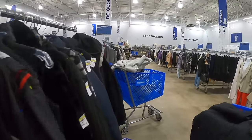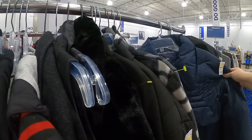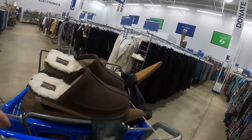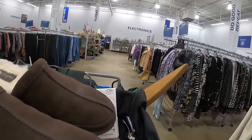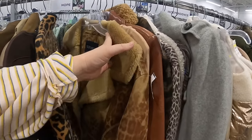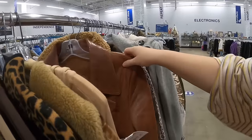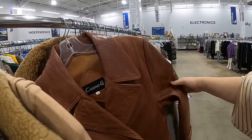I'm not seeing anything. Pirates Cove, made in the Philippines. Okay, and Goodfellow. Okay, I saw the Goodfellow before. Let's go to the back. I haven't done any type of recheck yet. It is getting a little more crowded in here, so I will probably be trying to find a little place to hide.